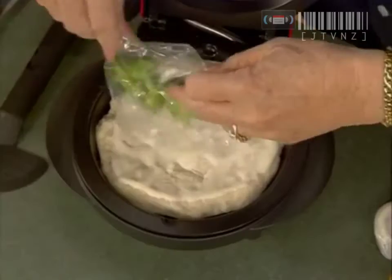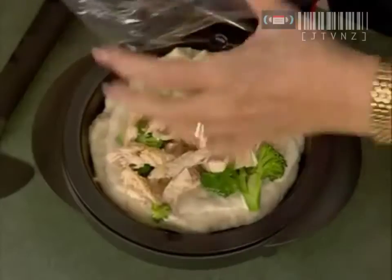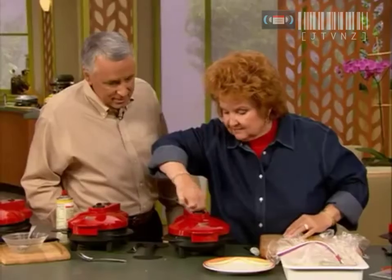Here's some broccoli. This may be the only way you can get broccoli into your kids. I've got some shredded chicken here. Let's add that. Okay, and a little bit of mozzarella cheese. Getting rid of these leftovers. Think of the money I'm saving. 7 minutes. Okay, 7-minute pizza. All right.